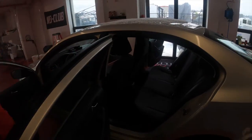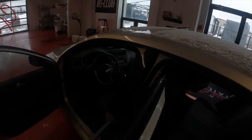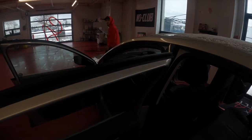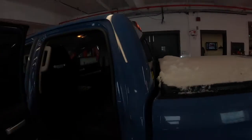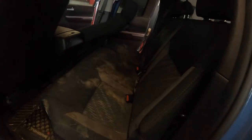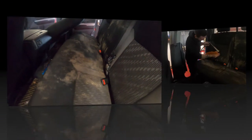Goodness gracious. We got another one here from AZ Auto. Orange peels? Orange peels in the paint or in the car? In the car, and probably on the paint. You know, all those V-dubs, I tell you. All right, let's get cracking.